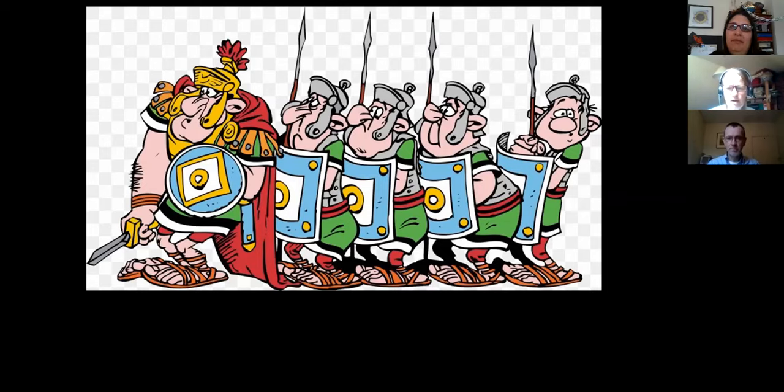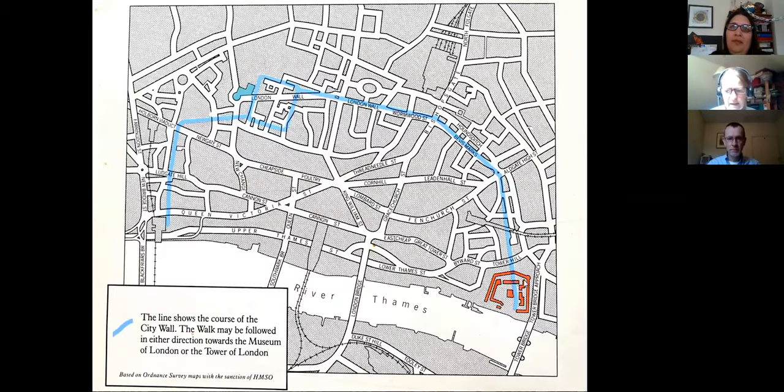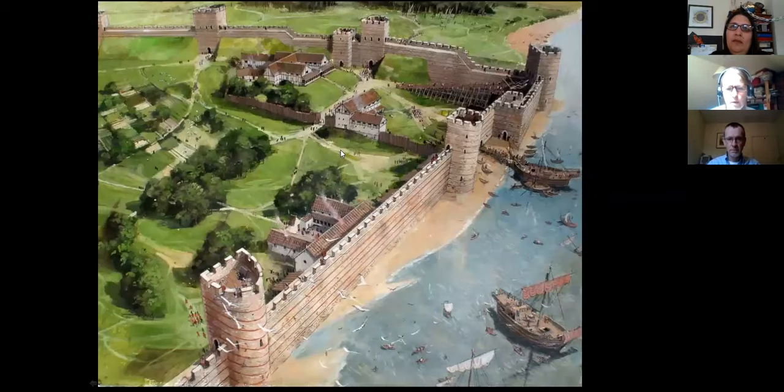Right, the blue line that you can dimly see on this drawing is the line of London Wall, and we are starting off in the southeast corner. And this is a drawing of the end of Roman London in the area now of the Tower of London. There was a riverside wall that you can see here.